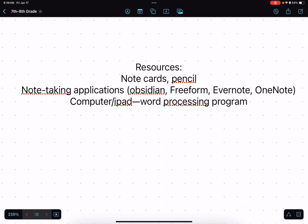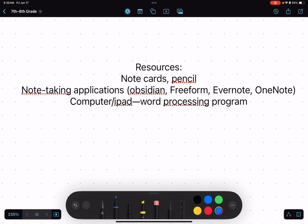Now, the good old-fashioned way is with note cards and a pencil. This was the only way to do it when I was your age. But it's still very reliable. A lot of people prefer this. And so you just get yourself a pack of note cards, and I recommend a pencil because you often erase. And this is your means of collecting information. You put one piece of information on each card. And I'll talk about how to organize that information in a second. But for now, that is the number one way to do it.